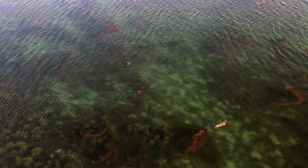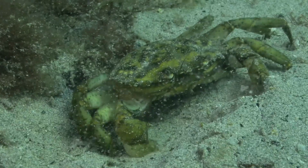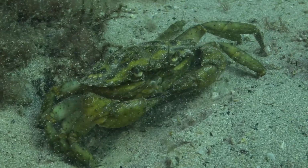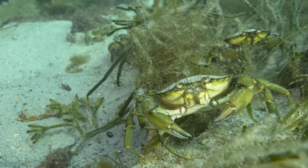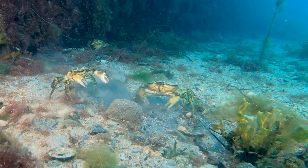The shallow open waters of the Bay of Franks provide excellent foraging opportunities for seals. Seals hunt all kinds of fish and also prey on crabs and other seabed creatures. Crabs are everywhere in these shallow waters. Some pick out food items from the sand, while others search the seabed for anything edible. Some sit and watch, while others are fighting.